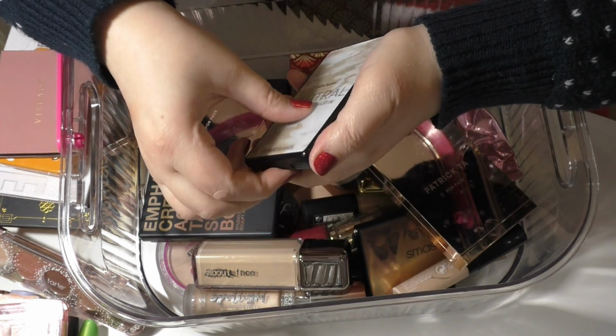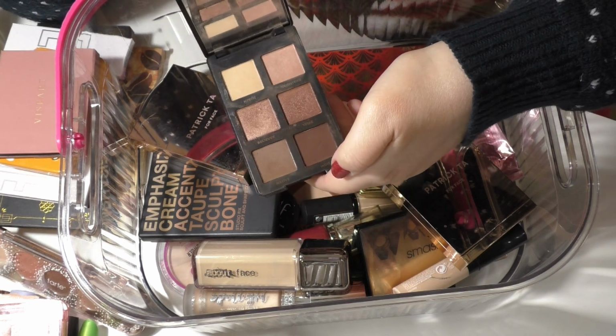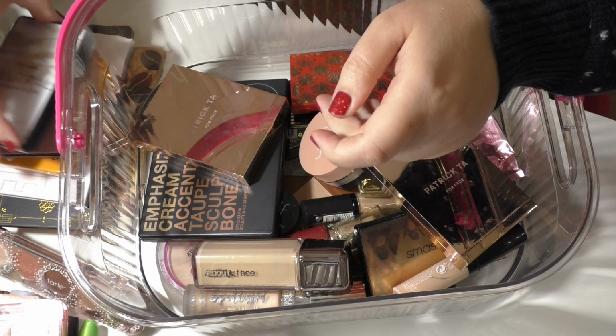All right, I'm gonna pass on the Gin Nude Neutrals from Bare Minerals. It's just not one that I reach for terribly often. The shimmers are a little bit deep for me. I prefer a lighter shimmer on my lid, so I'm gonna let this one go.